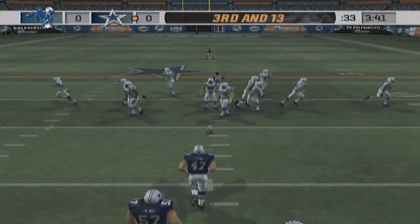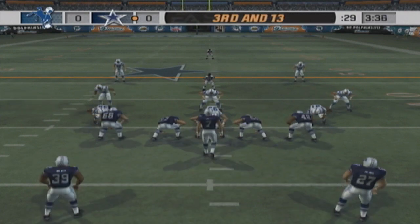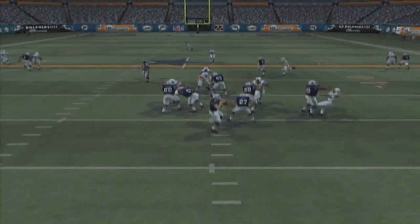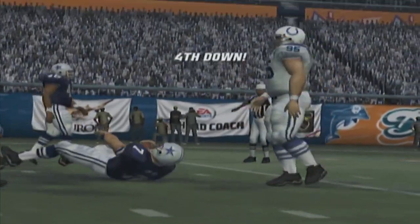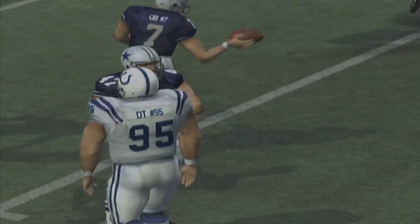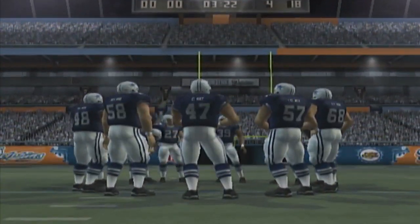Third and 13. Ball on the 34-yard line. Here we go. Under pressure, the veteran slips in there and gets the sack. And you still got to give him a lot of respect. His moves haven't diminished that much, and he still makes impact plays.